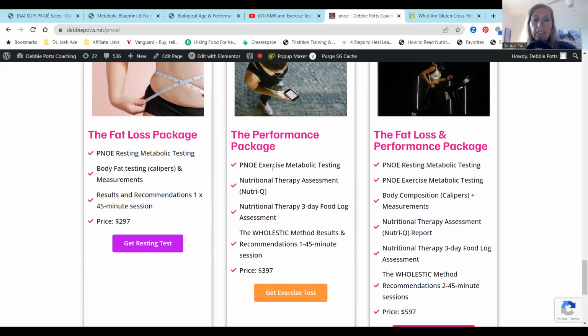And then the performance package, the exercise test, where you can pick what equipment to do it on. Do a nutritional therapy assessment. Let's look at what you're eating and doing now, what your signs and symptoms are. I'll look at that and put that into results and recommendations with a 45-minute coaching call. And then the fat loss and performance package, both of those combined, go to two 45-minute coaching sessions. So the time of doing the test and then my time researching, putting together suggestions for your workout program.